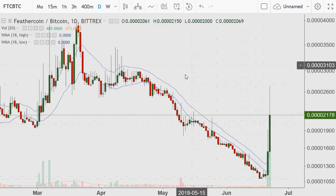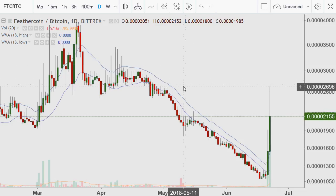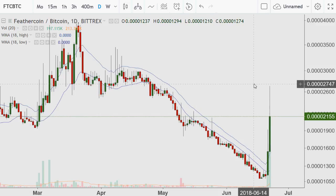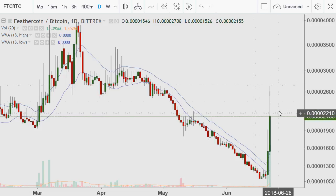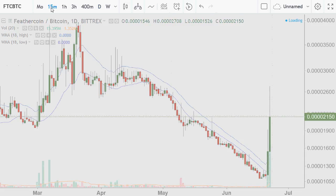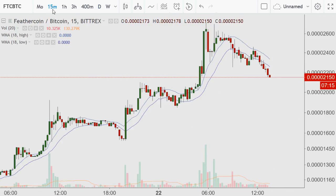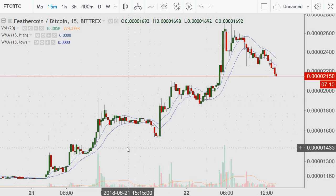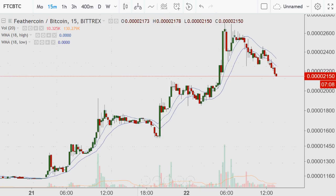2178, and like a lot of the altcoins, they are going to present themselves grinding their way lower and then taking a huge elevator ride towards the upside. And when you get major moves like this, you're going to get intraday volatility to big levels. So we look at this on a 15-minute time frame. This has been making moves to the upside, obviously.